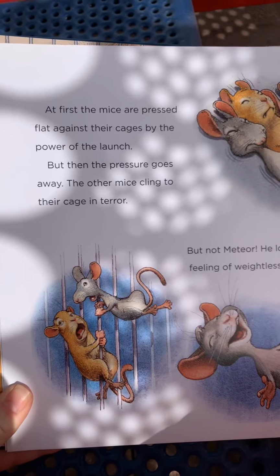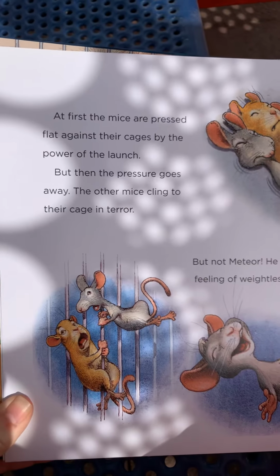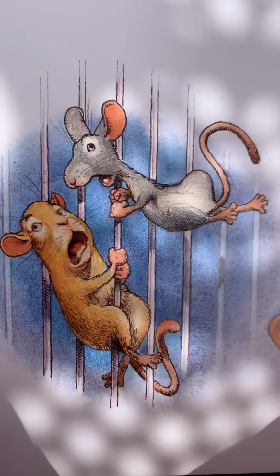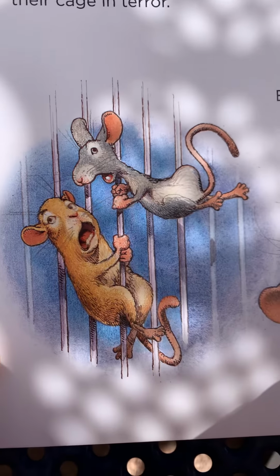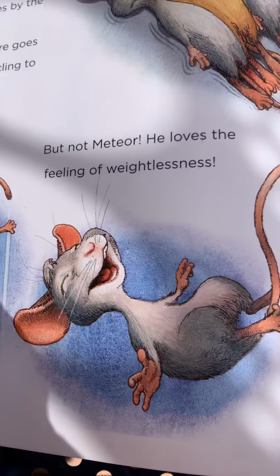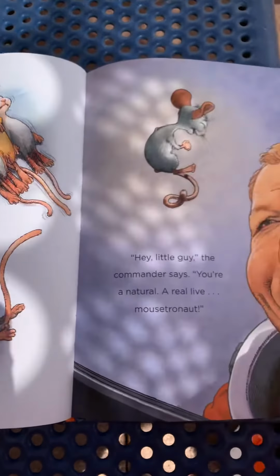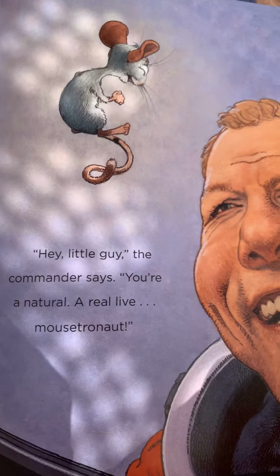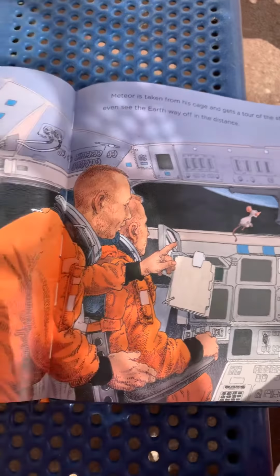At first, the mice are pressed flat against their cages by the power of liftoff. But then the pressure goes away. The other mice cling to their cage in terror. Look at that. Why do you think they're clinging to their cage in terror? What do we know happens in space? But not Meteor. He loves the feeling of weightlessness. Oh, look, he's just bouncing up and down, giggling and laughing. He's having a great time. Hey, little guy, the commander says, you're a natural, a real live Mousetronaut. I love his great attitude.